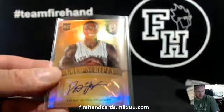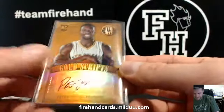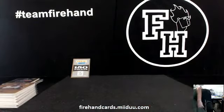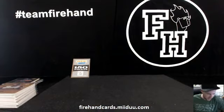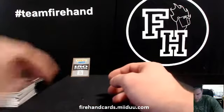So this 10 box only had the one gold card of, what's his name? The mailman, Karl Malone. First case we did at 3. We did have a few extra patches, I think, in this one, though. That's the break. We got 150 points. All the teams are in.